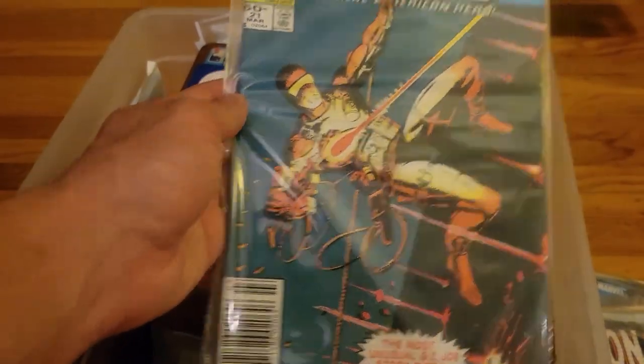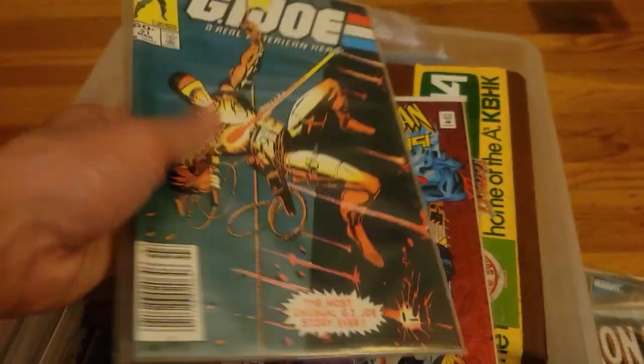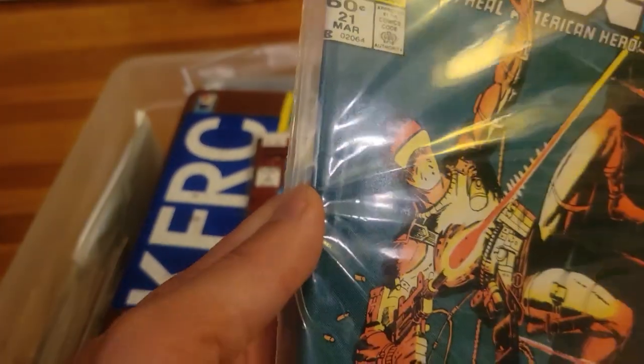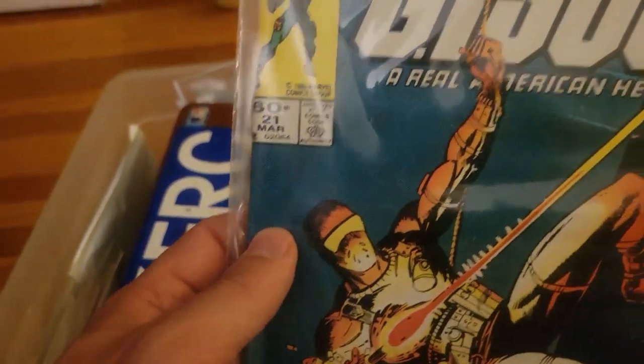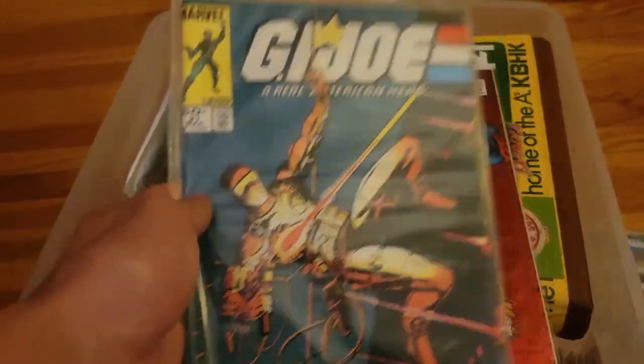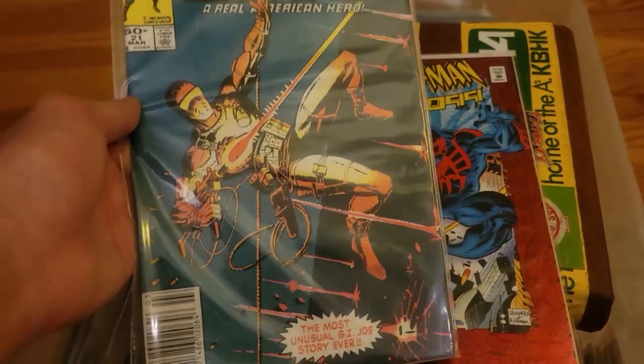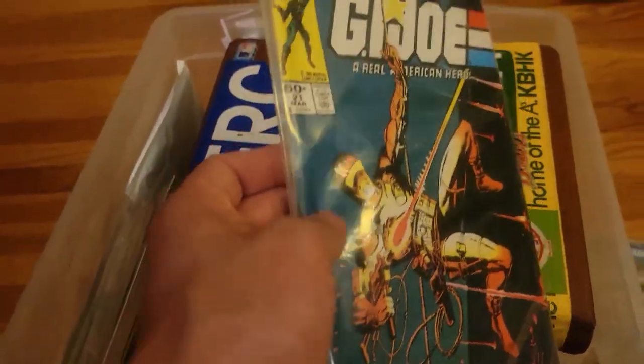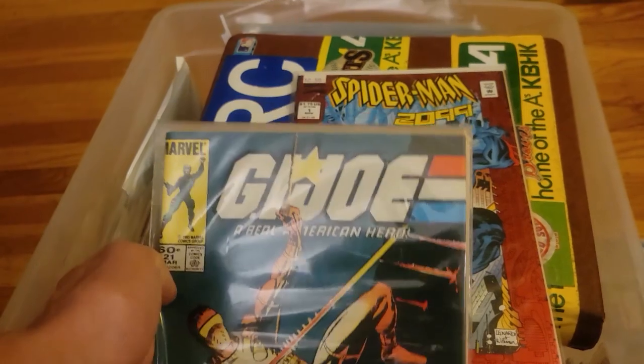This is probably, I mean, I don't know. It's got a good amount of spine tick, spine stress. Again, it could benefit from a press, but it wasn't in super high grade. But I don't have this, so I'll probably be keeping this. I don't think I'll be selling this because this is a cool key for me to have in the collection. You can see there's a bit of a spine roll there as well.